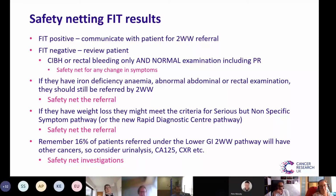You need to have an examination, because if they've got an abdominal or rectal mass, that obviously would mean they need a referral. If they've got a negative FIT test, but they've got iron deficiency anaemia, that's still a 2-week referral. If they do examine them and find they've got a rectal mass or a mass in the belly, they still need a 2-week referral. These things we do all the time. It's just how we work safety netting into our clinical practice.